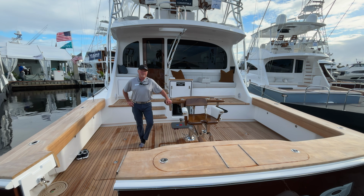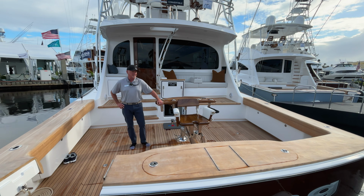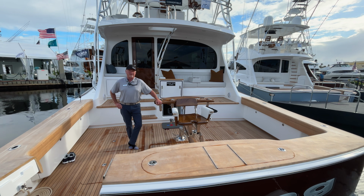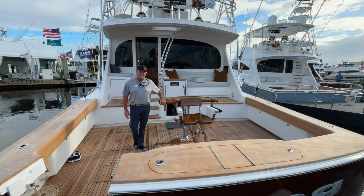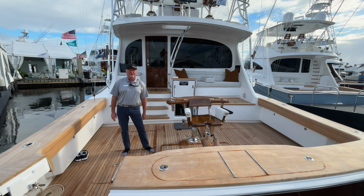Good morning. Welcome aboard the brand new model for Viking, the 74 Convertible, which replaces the 72 Convertible, which was a very popular boat for them. They're building 78 boats and selling 78 boats. We'll take a quick tour of the boat today. We'll start here in the cockpit.